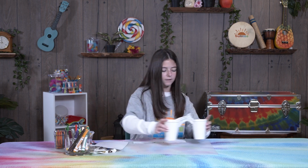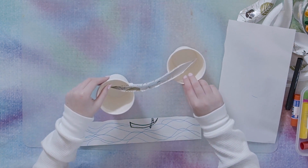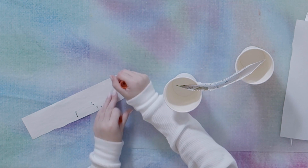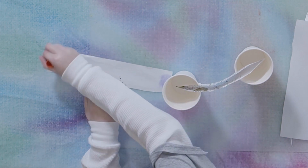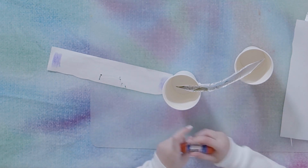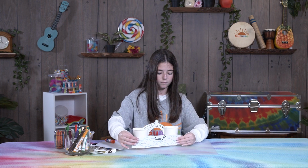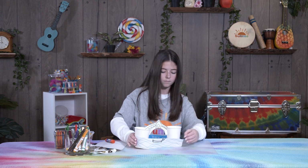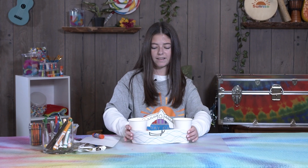And now I'm gonna glue it to the cups. So I'm gonna put some glue on both sides. Just like this. And this is my finished craft.